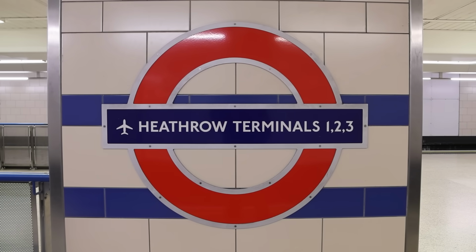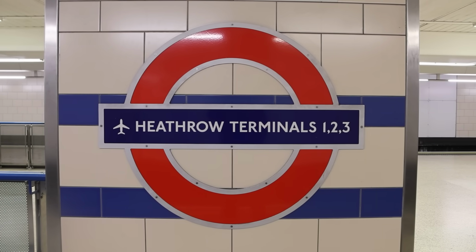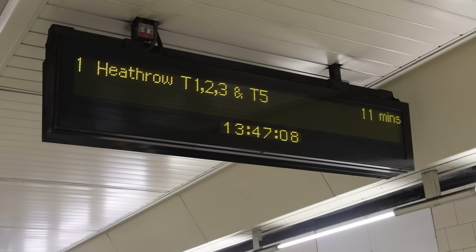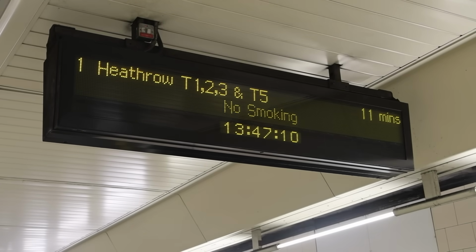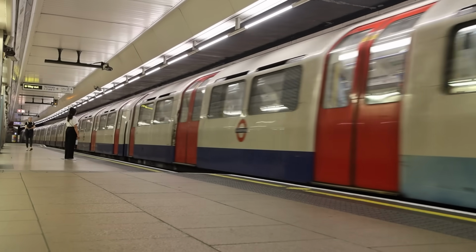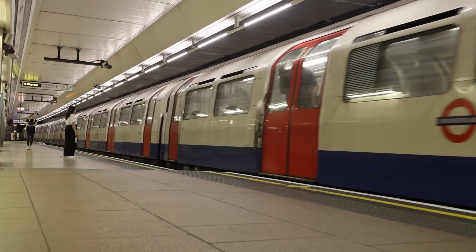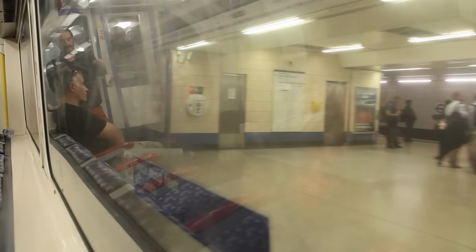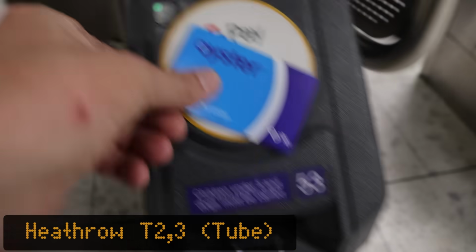The station roundels here say Terminals 1, 2, 3, but it is now just 2, 3. It's also strange how the platform indicator tells you that it's going to 2, 3 and 5, when really, as you're already at Terminals 2, 3, surely this should just say Terminal 5. You don't need to know that it goes to the place where you're already at. Anyway, onto the tube, onto the Piccadilly just for one stop.